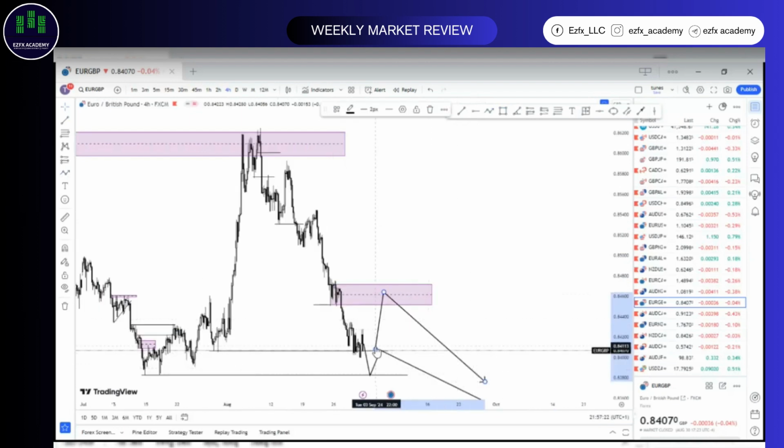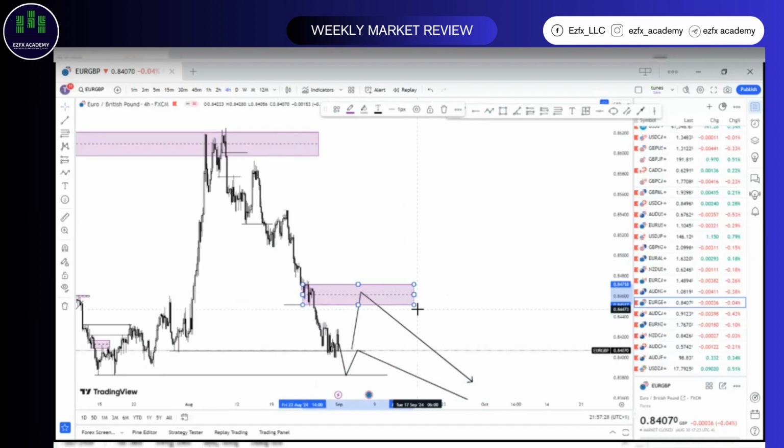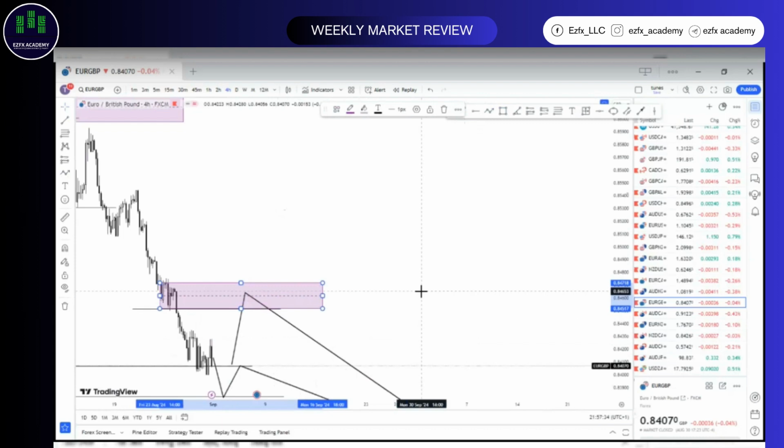Possibly we might not see price move up into this region. This is a pivot region again. We might see price move up as far as there, and then see price drop. This current supply zone I have marked out here, just in case you need it, is between 0.84718 and 0.84517. So that's what I'm watching out for on EURGBP.